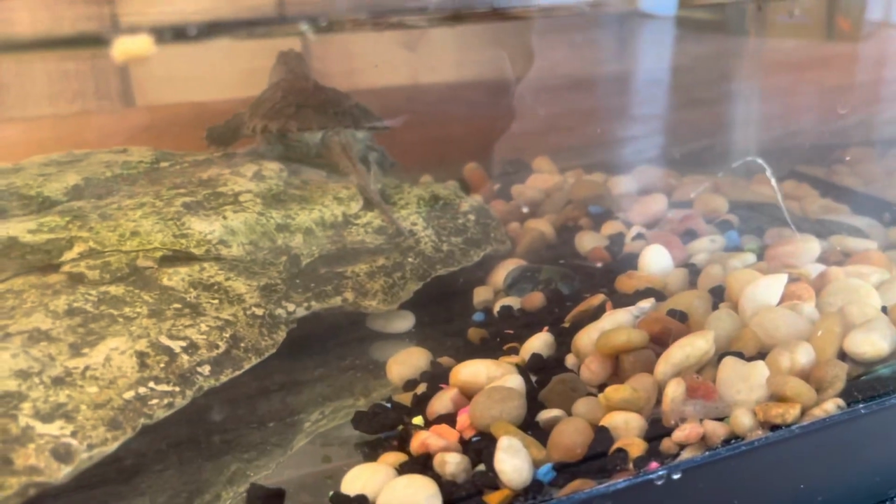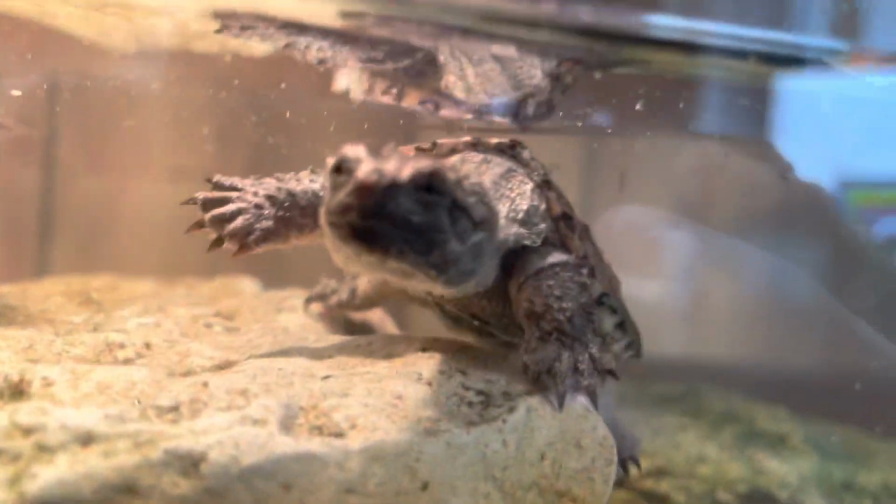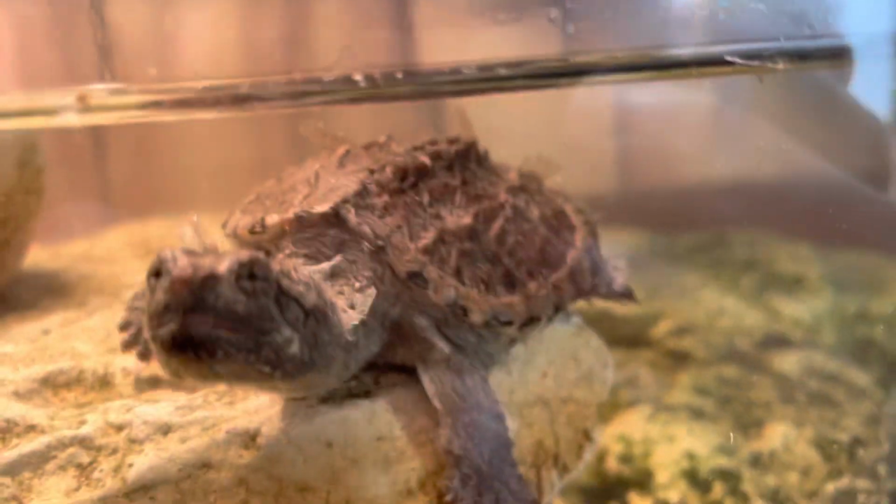And then down here with the little snapping turtle. His cage is all down. Let me show you. I don't know if you can see. I'm trying to find one. There's one right there. Gave him some little ghost shrimp. What's up, dude? What's up?